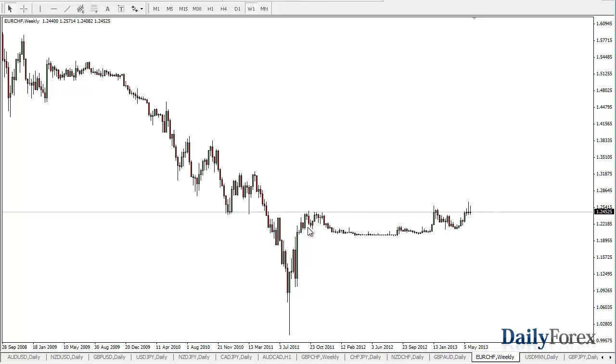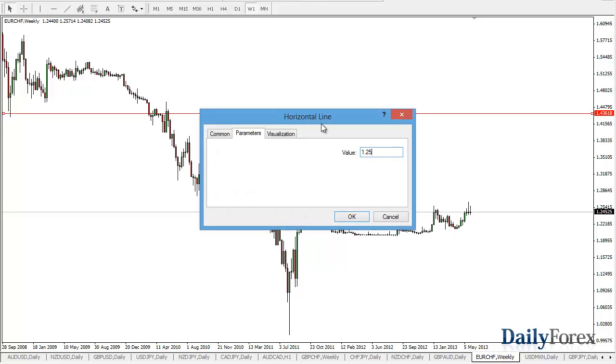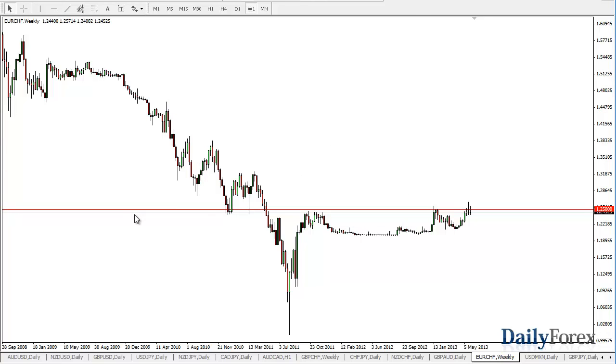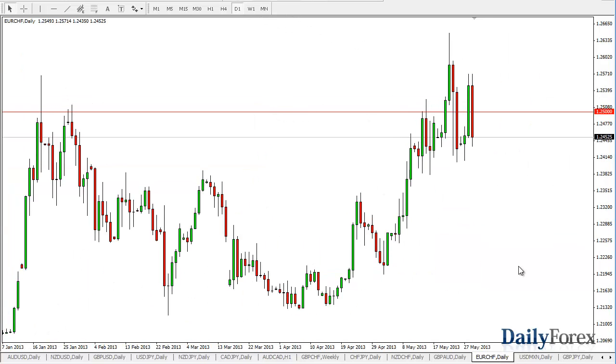Well, now we're testing the outer part of the range, the upper part, and this 125 area is an area of significant resistance, as you can see on the weekly chart. I'll go ahead and zoom back into the daily chart. Let me make the candles a little bigger for you. And now you can see we are slicing around now. The question then becomes what happens next?